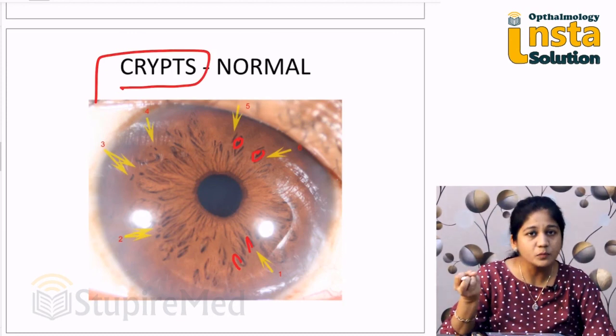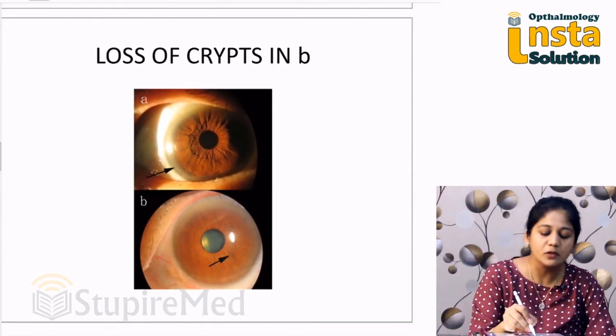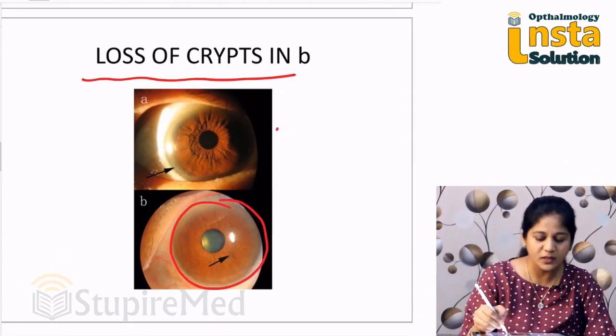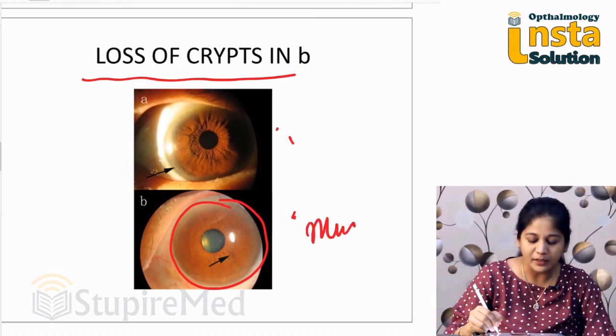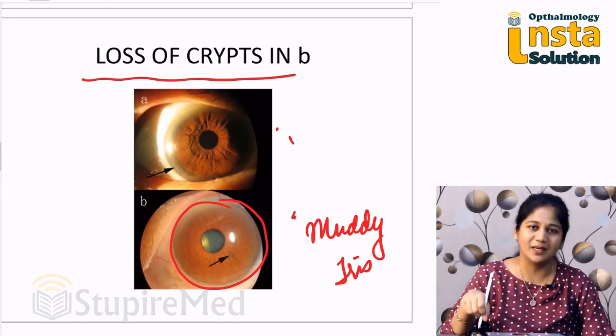Now when the iris becomes boggy in an acute attack, it becomes swollen, there is loss of crypts. So loss of crypts is seen in this picture. As you can see here, a lot of difference is there. So this is called a muddy iris appearance. Okay, the architecture is lost and your iris becomes boggy. So muddy iris is actually a feature of an acute case.